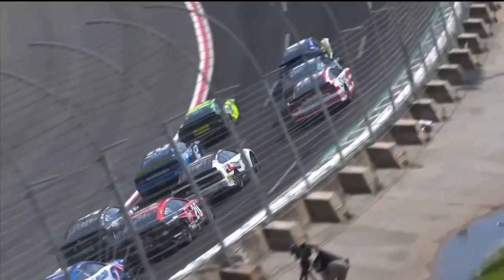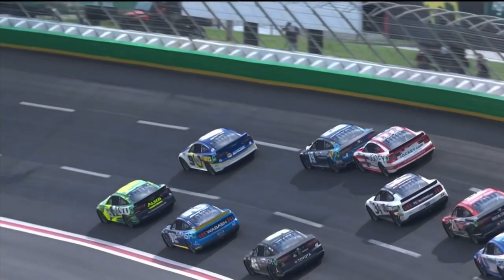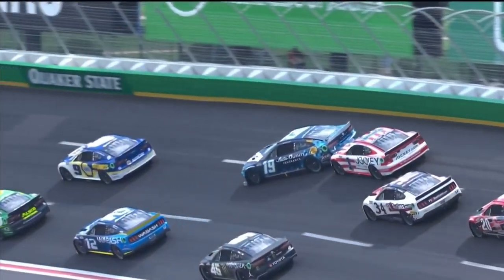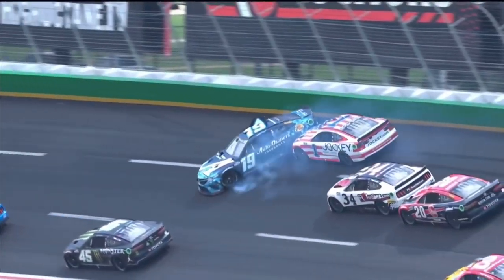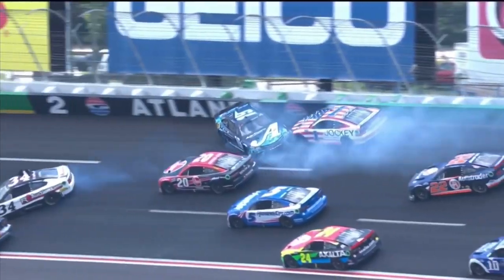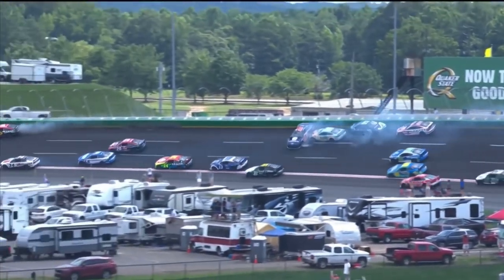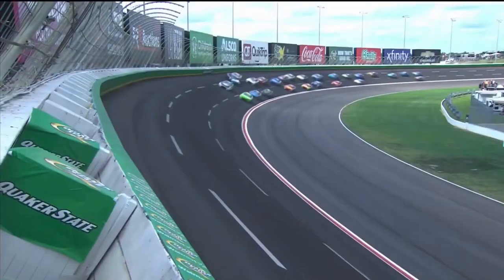We'll see if we got it from this angle right here. You're going to see the 19 spin. And then watch the 3. He's going to be on the left side of this traffic. He gets caught, I think, by the 34. So, right, the 34 gets hit by the 20. Here comes Austin Dillon. He's going to go out of screen, but as he goes out of screen, oh, I'm telling you, that thing turns right. Boom! Oh, yeah. There it comes back in. Man.